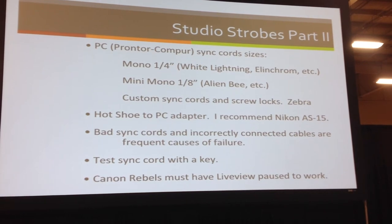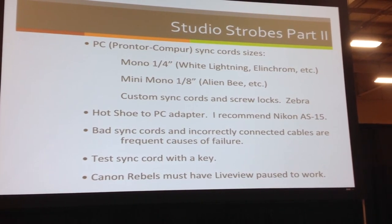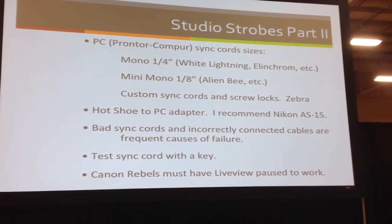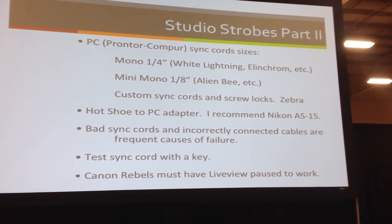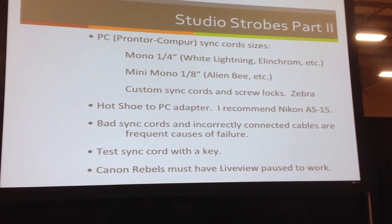And Canon Rebels must have the live view paused in order to set off the flash, just FYI. For those of you with green screen software, you know there's an option there for external flash mode. You have to pause live view in order to do it. And that's just a driver thing. That's just the way Canon writes the drivers.